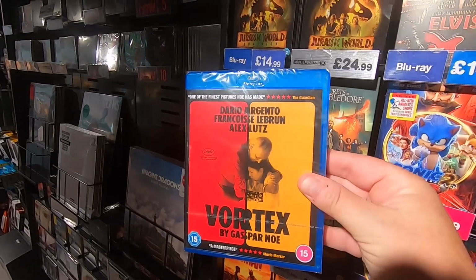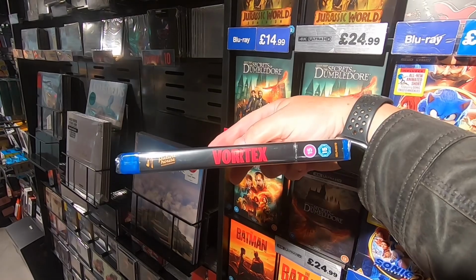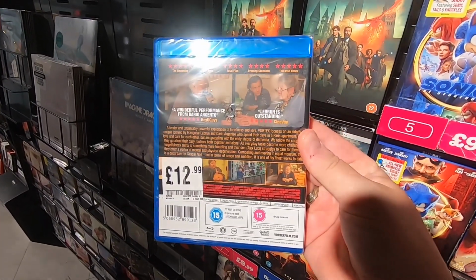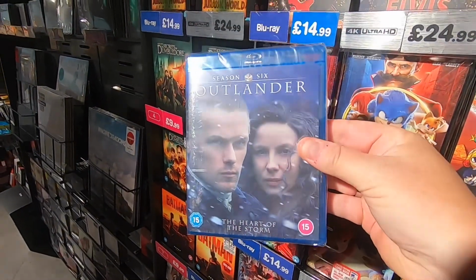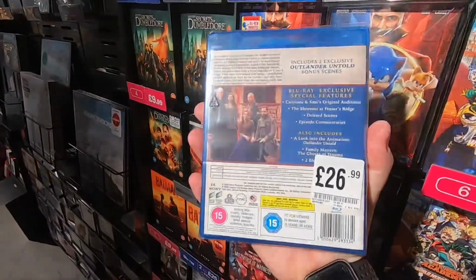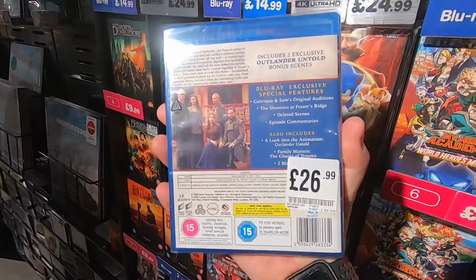Next is Vortex from Picture House Entertainment, made last year. Now this foreign drama is 142 minutes and comes with a 15 certificate, and it's yours for just $12.99. Next is Outlander Season 6. It's from Sony Pictures. It comprises of 8 episodes which aired in March this year. There will be a 7th season. This is priced at $26.99 and has a 15 certificate.